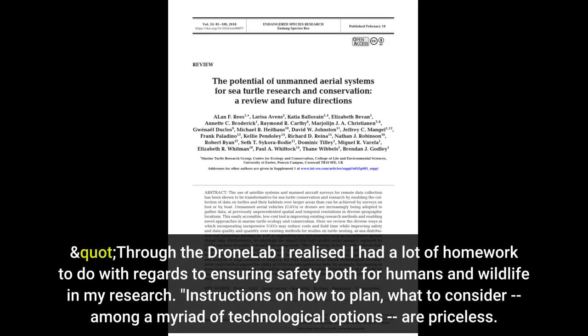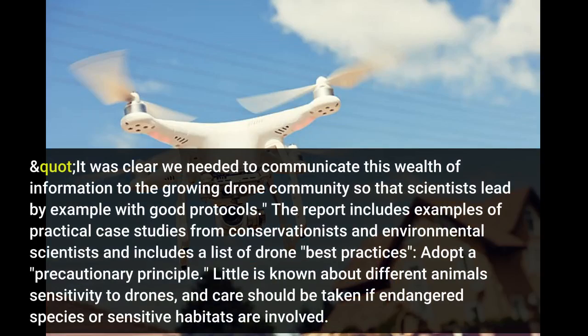Through the drone lab, I realized I had a lot of homework to do with regards to ensuring safety both for humans and wildlife in my research. Instructions on how to plan, what to consider, among a myriad of technological options, are priceless. It was clear we needed to communicate this wealth of information to the growing drone community so that scientists lead by example with good protocols."